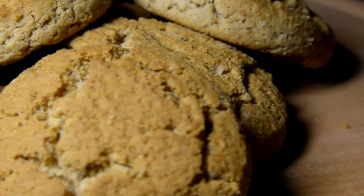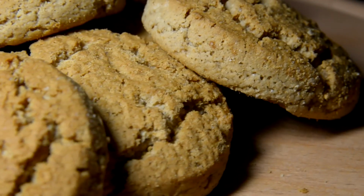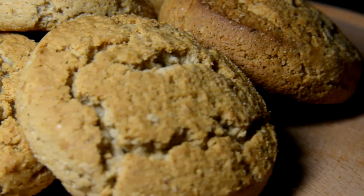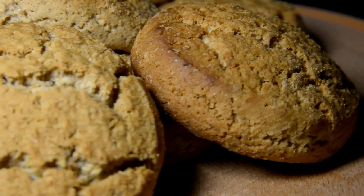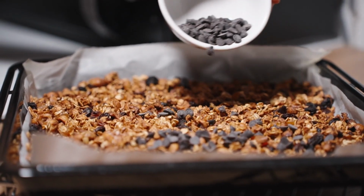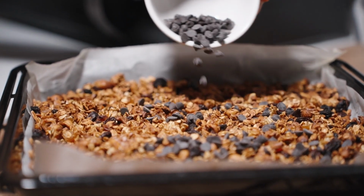Who says healthy eating can't include dessert? Our oatmeal cookies are a nutritious treat that will satisfy your sweet tooth. Combine oats, almond butter, honey, and dark chocolate chips. Bake until golden and chewy and indulge guilt-free.